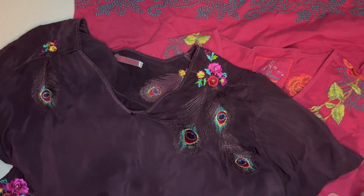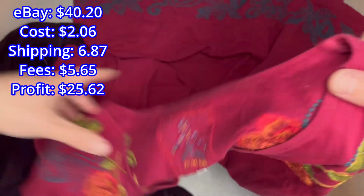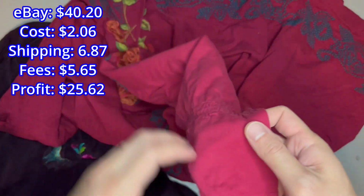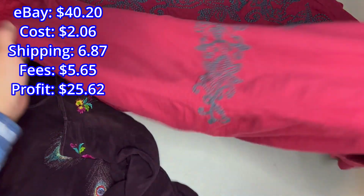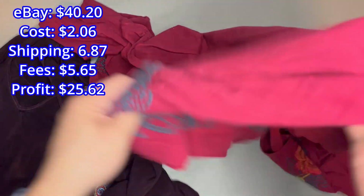And then this red one sold for $40.20. That included shipping, and this one just has a little bleach stain and a few small holes, so it's definitely more wearable than the other one. And this is a dress, and both of these were in really good sizes, so I was kind of sad that they were both damaged. It would have been so much nicer if they had been in really good condition.